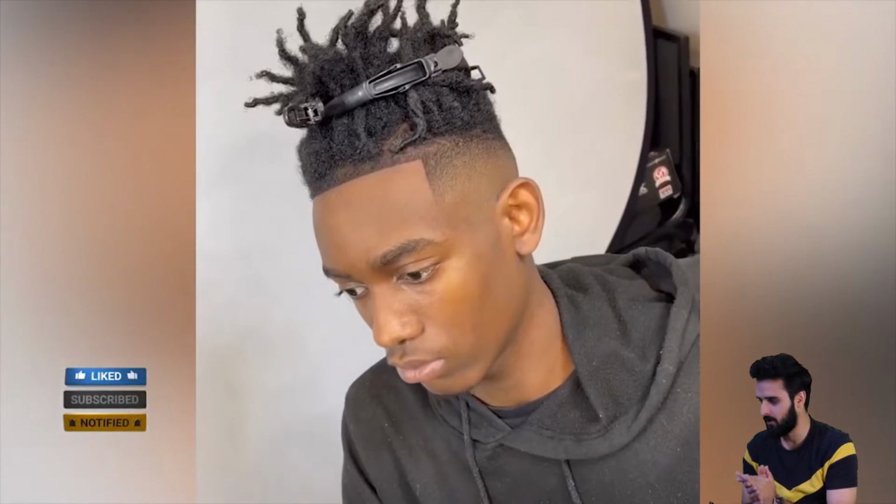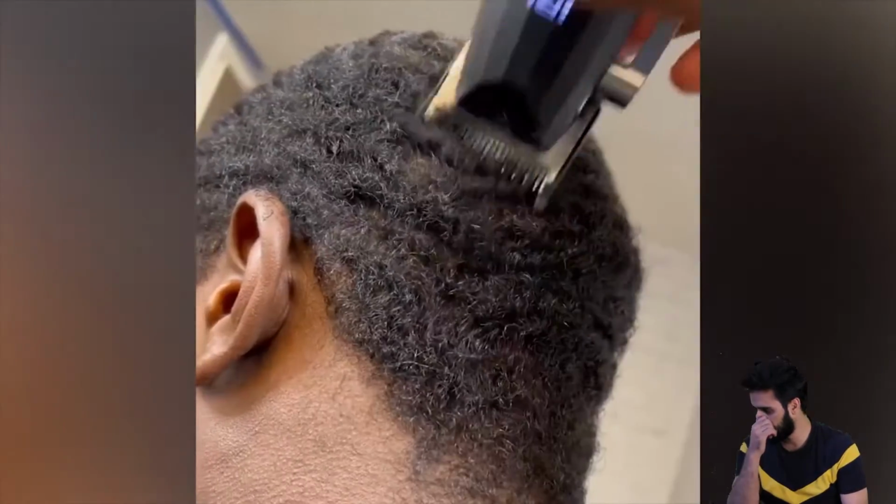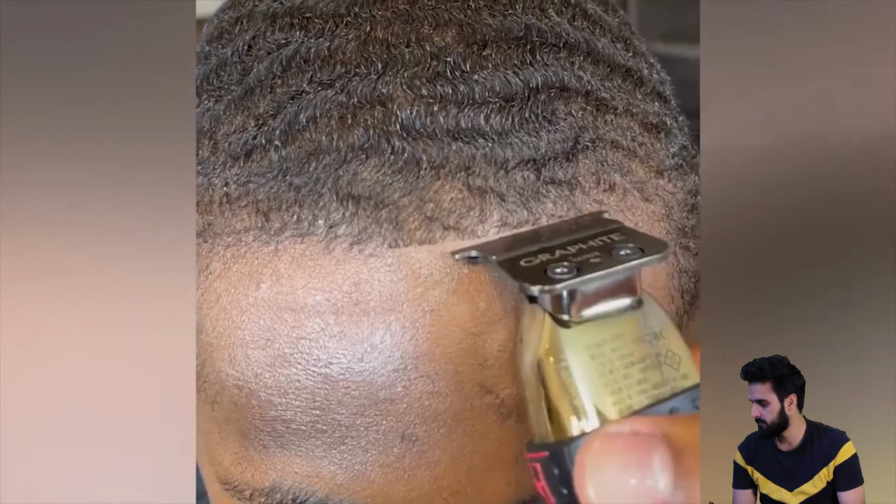Here is the final product and he got the crispiest shape-up hair transformation. We are moving to the next one. Yeah, that was clean, that was neat. Wow. Oh my god, just look at this one. This guy got a perfect mid fade with the crispiest shape of hairline, and that's flawless. That's perfect. Lovely.